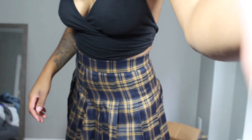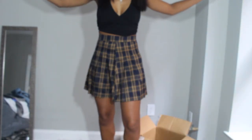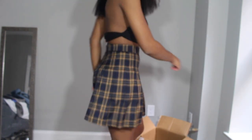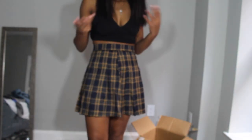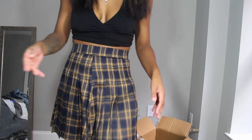So here is the skirt. This is so cute. I forgot about this, y'all. So cute. Not for it, but it's the back. This is the only thing that came in the wrong bag. The only thing that came in this bag, the other stuff came in the Shein bag. So, like I said, I'm confused. Y'all probably be confused too. But yeah, this is the skirt.